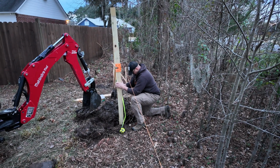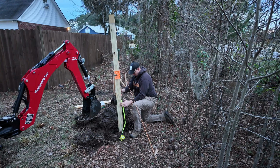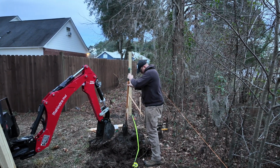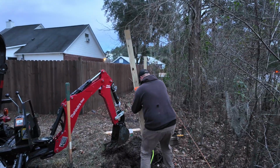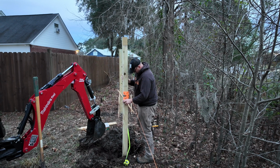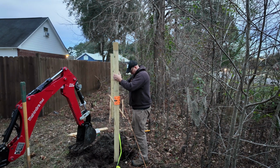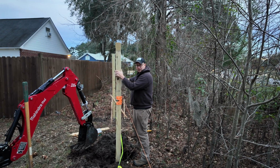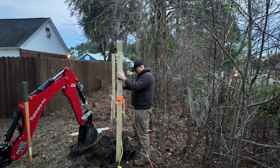Looks like the base needs to go over a little bit. Then you take the post hole digger and dig out a little bit that way. Try this again. That's looking pretty good there. With it being 8 feet on center, we're going to want it all the way to the end of the far post, and then 8 feet centered on this post. So we're pretty close.